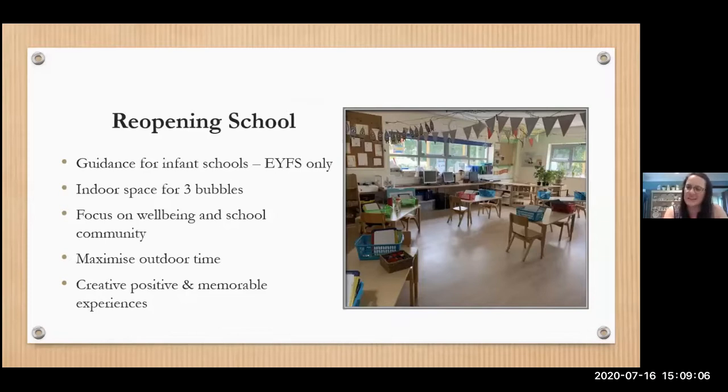Luckily, I'm not sure if it's luckily or unluckily, but we've got a small early years class this year. So we actually only had 18 in our early years class. And when we did a survey to find out how many children were willing to come back, we ended up with 15. So our early years made one bubble. So it was amazing in that we were then able to invite back our year ones. So we created 2 year one bubbles. Again, not everyone wanted to come back, so we just utilised those that wished to. So we ended up with 3 bubbles with indoor space.